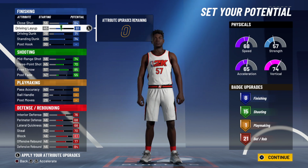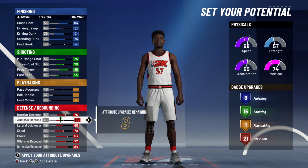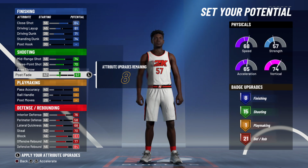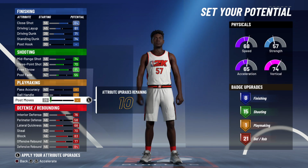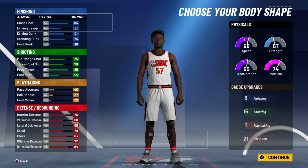I was trying to see if I can finesse for more shooting. I don't know if you can. You may have to bring down your defense stats a bit. That's one way to finesse it if you guys really want 16. I think 15's fine. 15's more than enough. You really don't need more than that. I'm going to stick with this one. You guys get 8 finishing, 15 shooting, 1 playmaking, and 21 defensive.